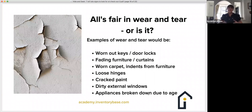Dirty external windows. Some people say, well, surely a tenant's responsible for that. Yes, if they can get to them, but if they're in either an HMO or a big block of flats or a high rise, they're not going to be able to do that. That's beyond their remit. You wouldn't be expecting a tenant to lean out of a block of flats and clean the windows. That is an external thing, the same for the landlord. So again, just be mindful of that when you're reporting.